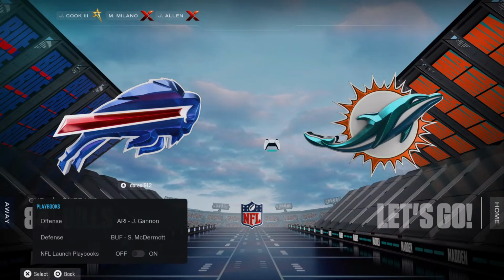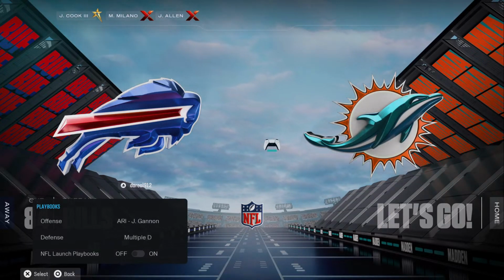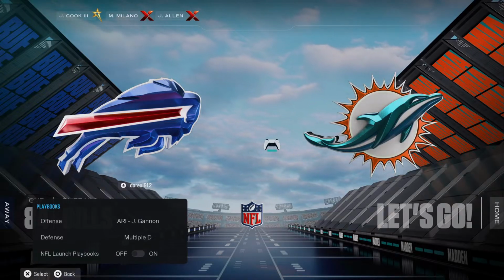with the Miami Dolphins. Miami Dolphins. Miami Dolphins #1.